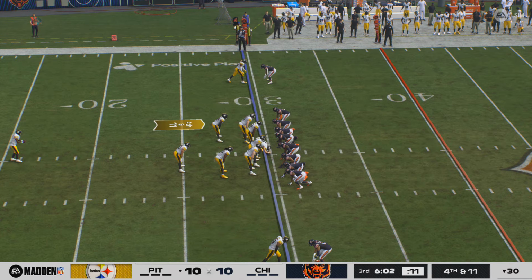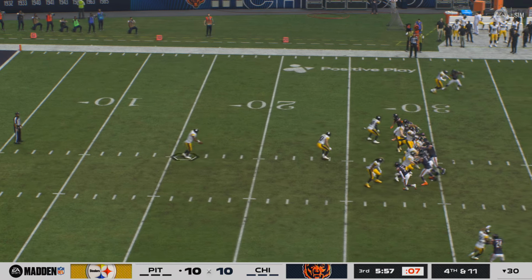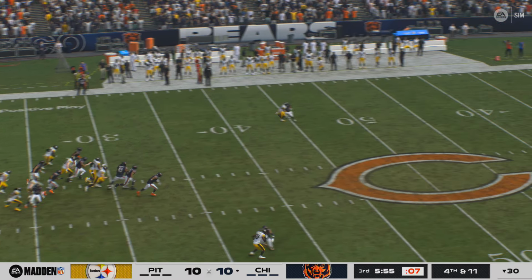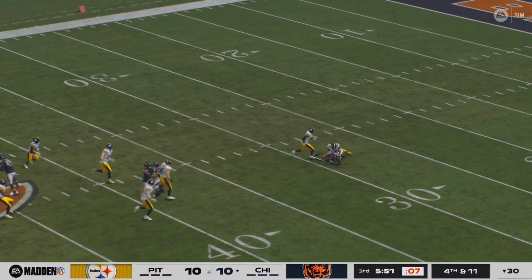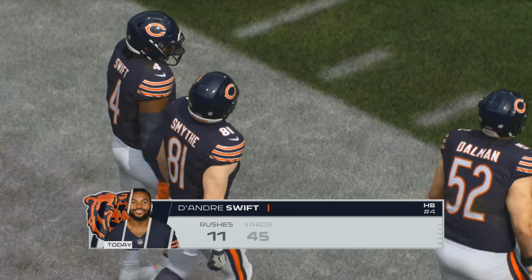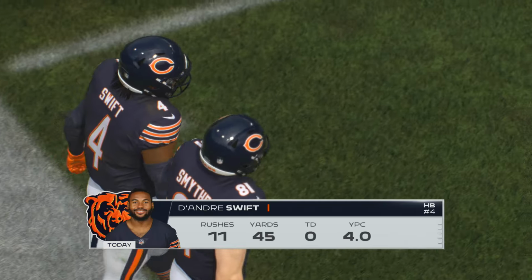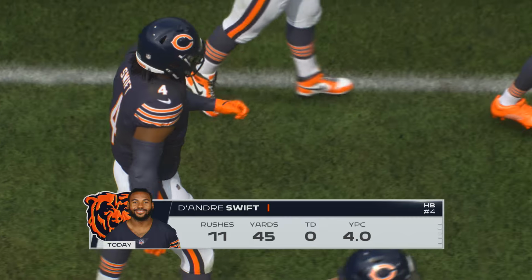The Steelers send out their punter now. He's been terrific so far. Pulled in at the 24. 45 yards, that's what the punt goes for. 5 on the return. And the Bears take over. Another drive coming up for this Chicago offense.